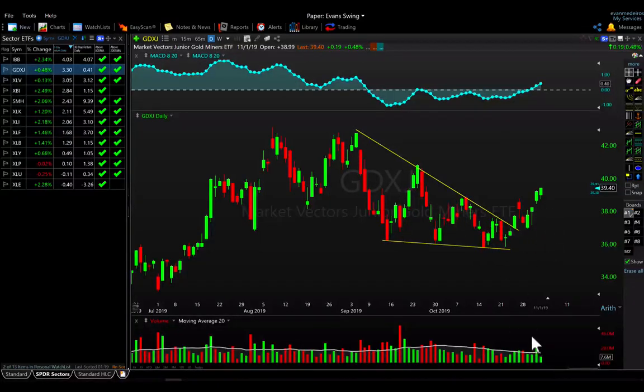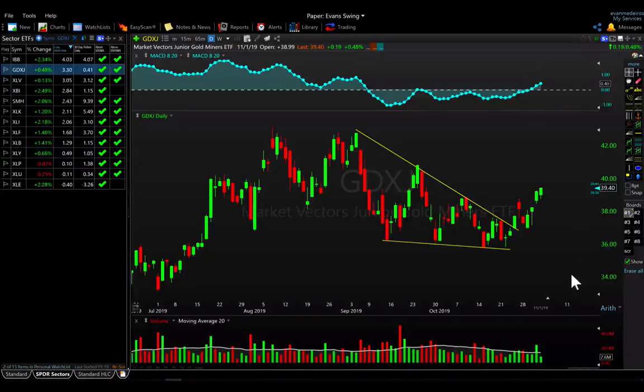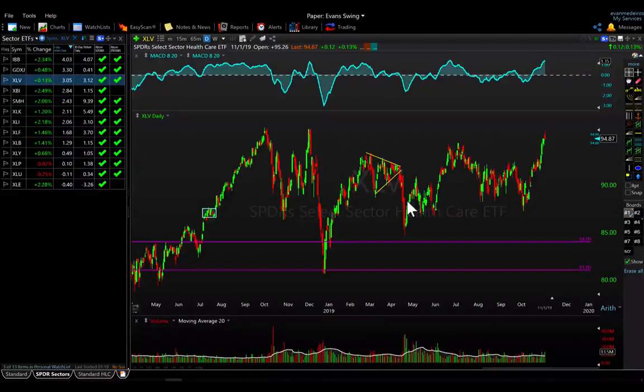Good volume coming in, not huge volume, but we had a day or two of, or at least this day of high volume. MACD moving back in positive territory, so it does seem like gold miners want to come back up here and move back into the recent September highs. Last but not least is healthcare. Healthcare getting some good volume coming in here. This has been fueling up for quite a long time.